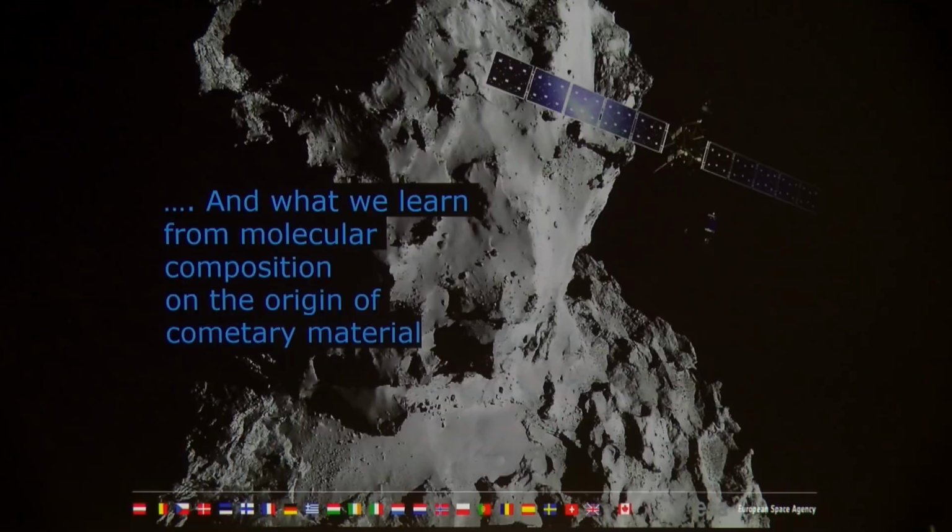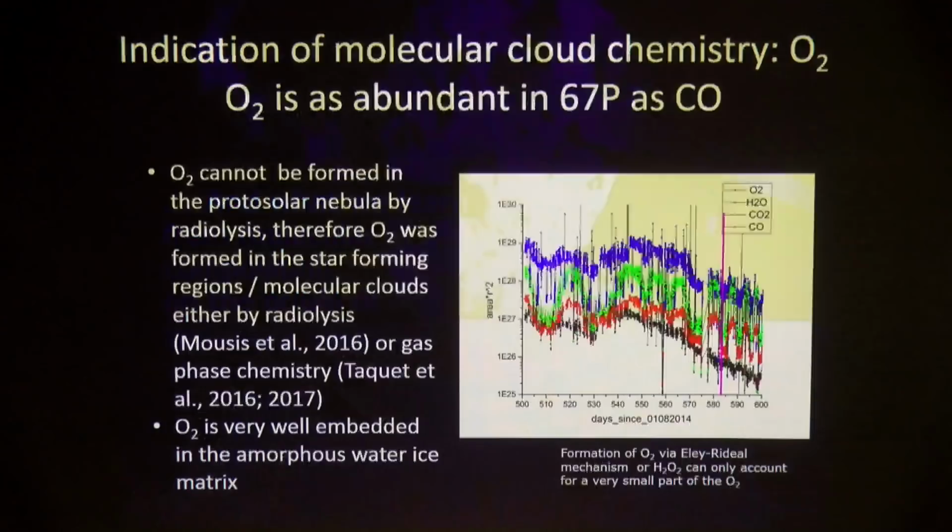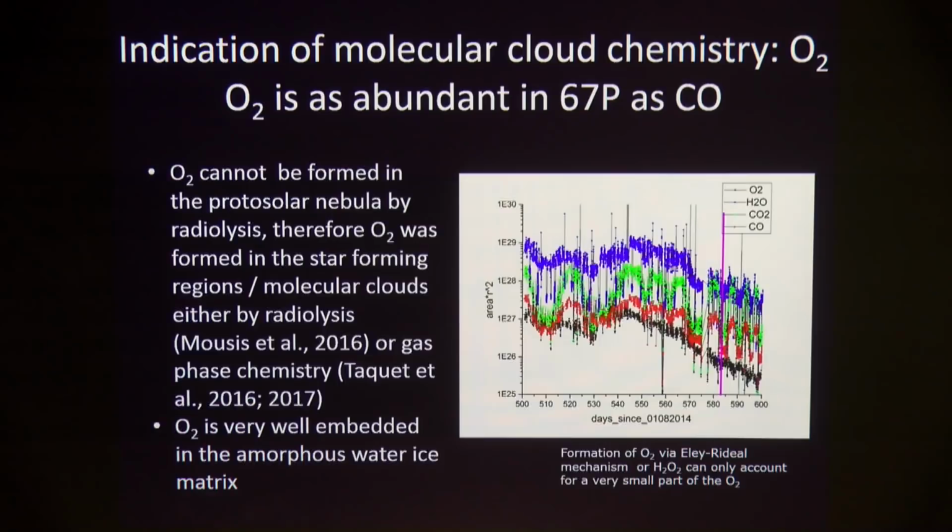Now let's go on to molecular composition. You can also learn something about the origin of the cometary material by looking at molecules. And one molecule is O2. That was our biggest surprise when we saw O2. I closed my eyes and said, my instrument is not working. Must be something wrong. And then after 3 months, I opened them again, and it was still there. So I had to deal with it.